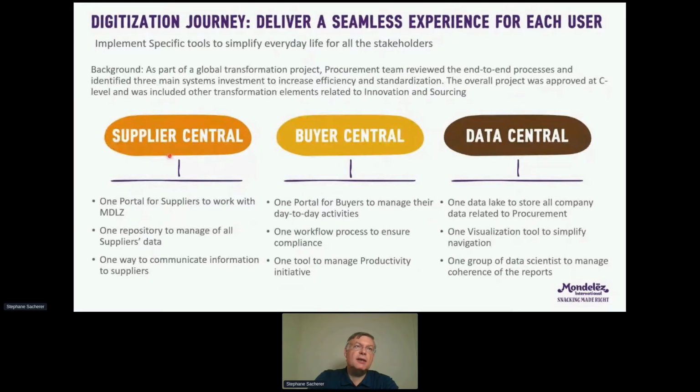The first one, Supplier Central, that's the one I will talk a little bit more about later, which is to be able to get one portal for our suppliers to connect to Mondelez, make sure we have one single repository and source of truth, and also make sure that we have a better way to collaborate with the supplier. So not only exchange data, but also a lot more information and collaboration in both directions.